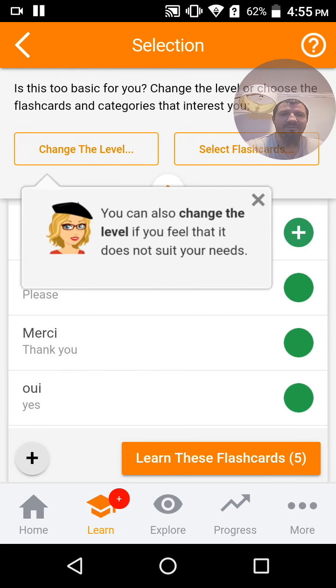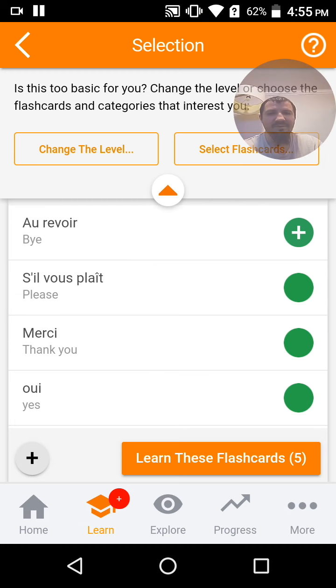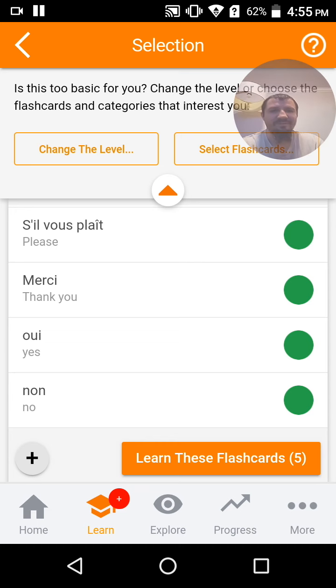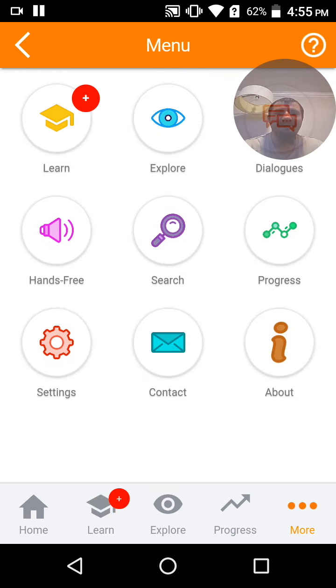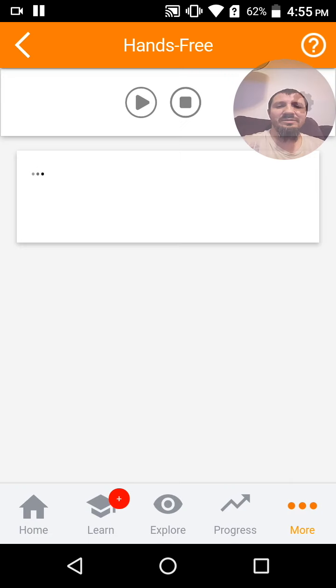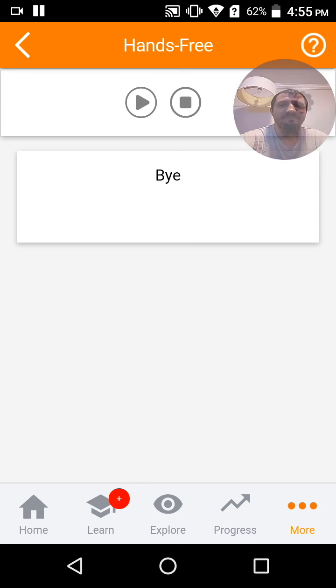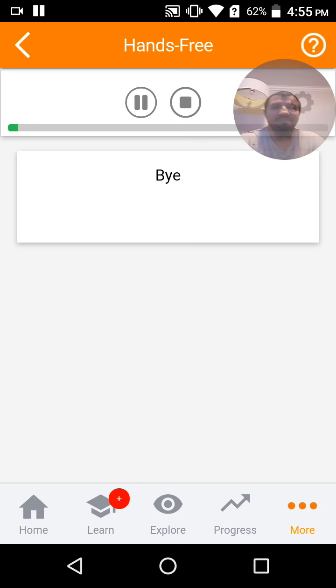You can also change the level if you feel that it does not suit your needs. Okay. How do I do this again? It's been a while. Go back. Oh yeah, this is a really cool thing. If you just want to put it beside you while you're going to sleep, push hands free. Check this out. Audio download playback. Allow. Just press play on that.